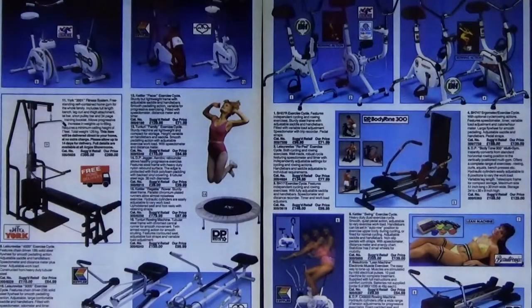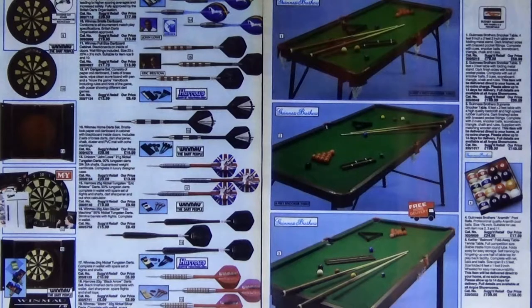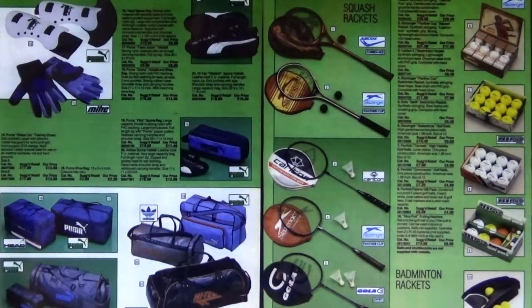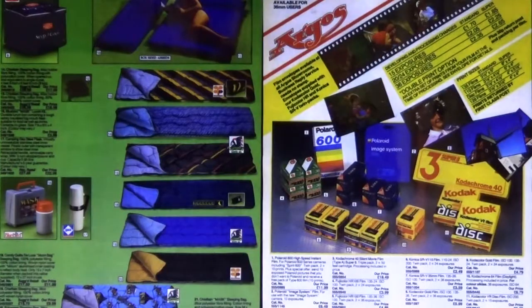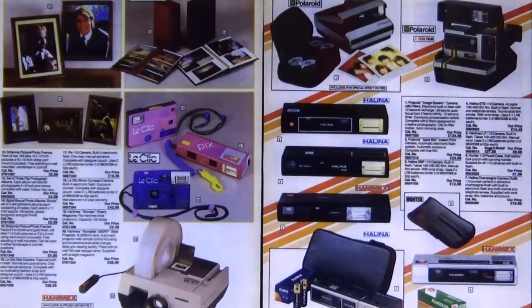And exercise bikes, darts, dart boards and pool tables. Some top quality sports bags there, and Puma and high tech Adidas, tennis rackets, golfing. And this is basically now the good stuff.